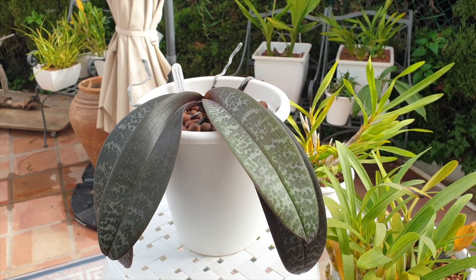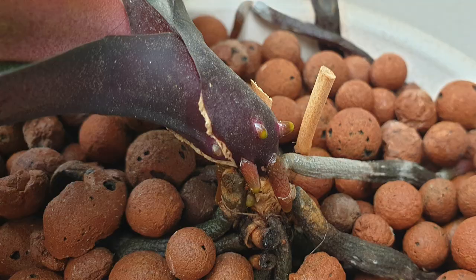The 1st flush of roots came out. We have had 2 leaves growing. I have now got again a 2nd flush of new roots coming out. So far, not a single old leaf has dropped.